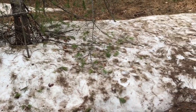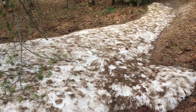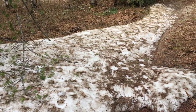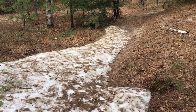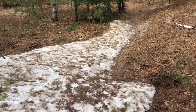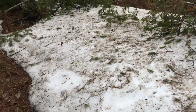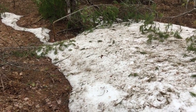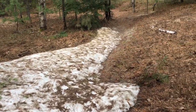And today is, let's see, Tuesday the 26th of May, I think. Yeah, and there's still totally frozen snow. That's absolutely crazy, and the trail goes that way.